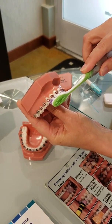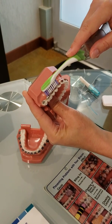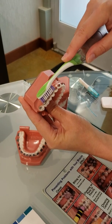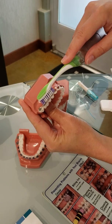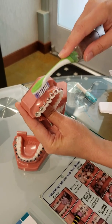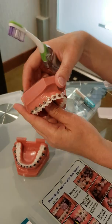All the way around, up above the braces, means that you have to stretch out your lips and your cheeks a little bit in order to get that brush up there. If it doesn't feel a little bit awkward to get that toothbrush up there, you're probably not getting all the way above the braces.